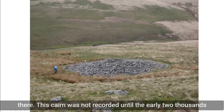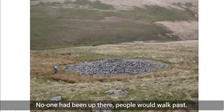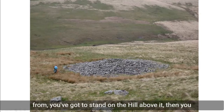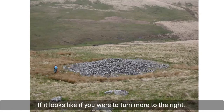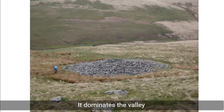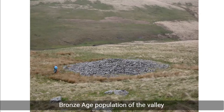This cairn was not recorded until the early 2000s. No one had noticed it. The Cwmystwyth Road drives right past it. No one had been up there. People had walked past. You only see this if you go to where I'm taking the photograph from. You've got to stand on the hill above it, then you see it. It's not the best shot because if you were to turn it more to the right, you'd be looking right down the Ystwyth Valley. This cairn dominates the Ystwyth Valley, and I'd like to think it's intimately associated with the Bronze Age population of the Ystwyth Valley.